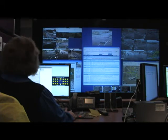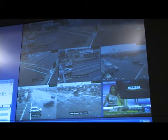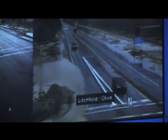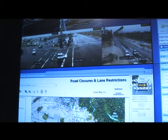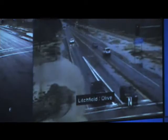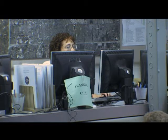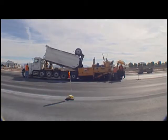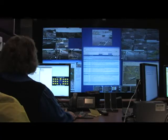MCDOT continually monitors about 140 traffic cameras, watching for things like accidents. Litchfield and Olive's about ready to get flooded out. And on this day, flooding. It's a valuable tool for managing traffic. That's going to be their priority, is getting the roads closed so you don't have motorists going into it. Maricopa County is continually planning, building infrastructure, and coordinating exercises, looking for the best ways to respond during a crisis.